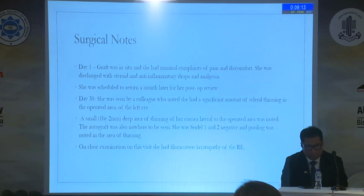On day 1, her graft was in situ, she had minimal complaints of pain and discomfort, and she was discharged with steroid and anti-inflammatory drops and analgesia. She was scheduled to return a month later for her post-op review.